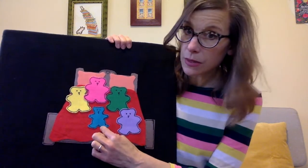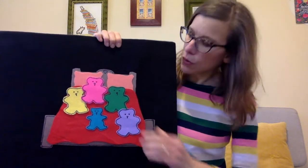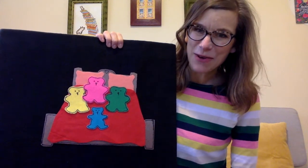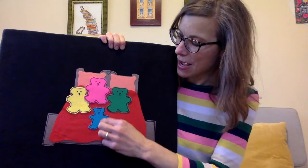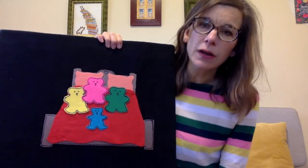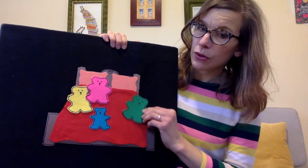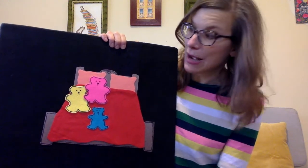There were 5 in the bed, and the little one said, "Roll over, roll over." So they all rolled over and one fell out. There were 4 in the bed, and the little one said, "Roll over, roll over." So they all rolled over and one fell out.